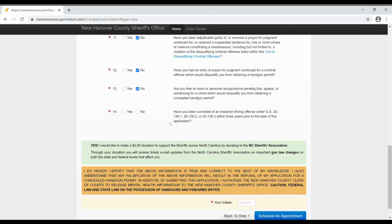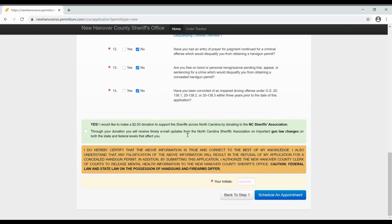Have you been convicted of impaired driving offense within 3 years prior to this date of application? So, if you received a DWI, the date of your conviction of that DWI, the disposition date of that case, is when this starts. If you've gotten a DWI within the last 3 years, and the date you were convicted of it is 3 years from that conviction date, it's an automatic denial if it's before that 3 years. So do not apply if you've been convicted of a DWI within 3 years. If you have not, then click no and move on.